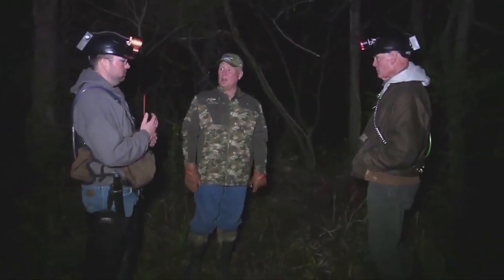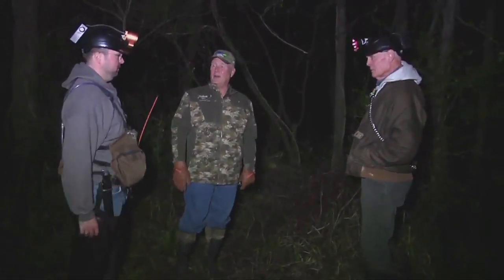Well, it's like bird hunting. It's about the dogs. That's really what it's about. And of course, you have to have something to train them on, and you got to keep them. So shooting a coon really don't do nothing for me. It's just a dog. If you got a really nice dog and a nice dog work, that's all I need.